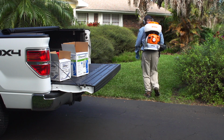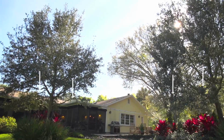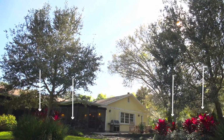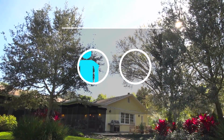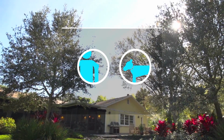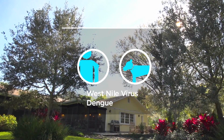But keep in mind that you may need to refill your tank depending on the size of the treatment area. It's important to focus your spray on areas where mosquitoes typically rest, especially places that harbor adult females. These mosquitoes are the ones responsible for biting people and other mammals because they need a blood meal to develop their eggs. They also pose a serious public health risk by transmitting diseases such as West Nile virus and dengue.